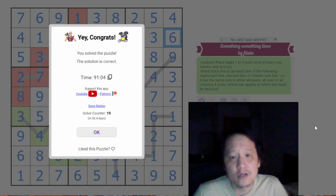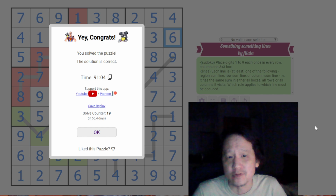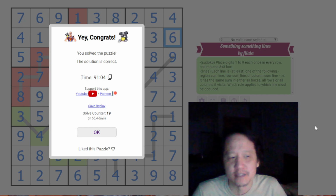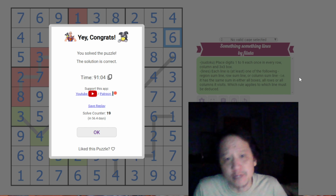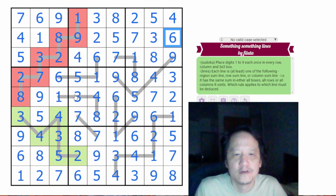And that's a solve. Actually not too bad for a very hard puzzle. Obviously it took me a while to do. And it's now dark behind me, but I like the logic behind it, actually. It was very interesting, having the sort of figuring out what these lines could possibly be.